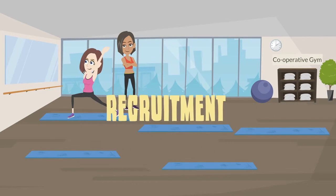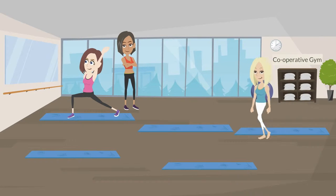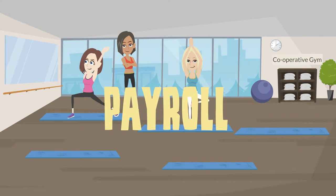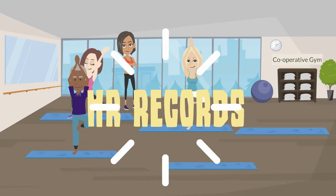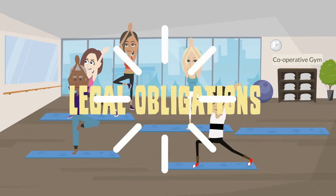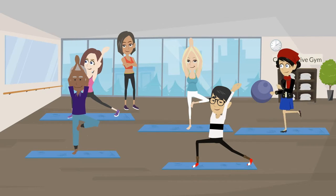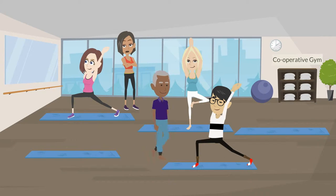A recruitment process which is fair and finds the people you need. A payroll system for paying staff. A secure system for recording and holding confidential employee data. An understanding of your legal obligations as an employer. A fair process for dismissing staff and dealing with leavers.